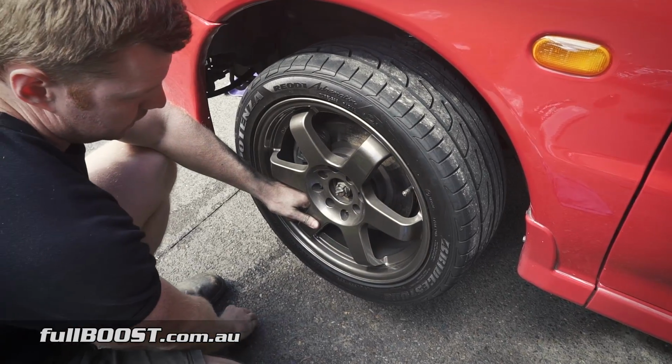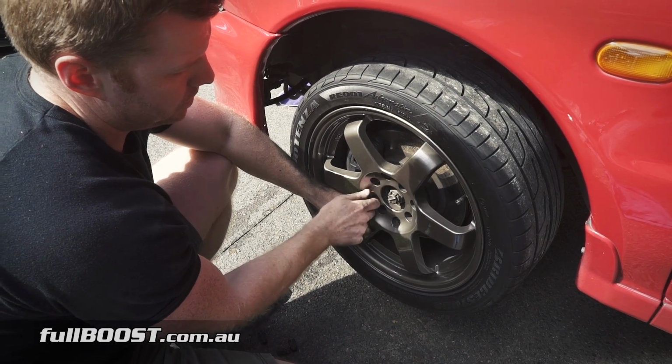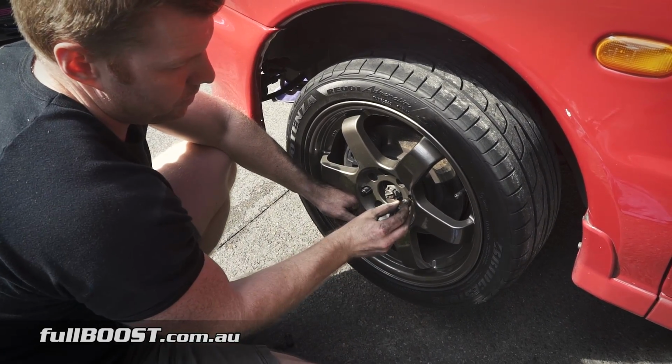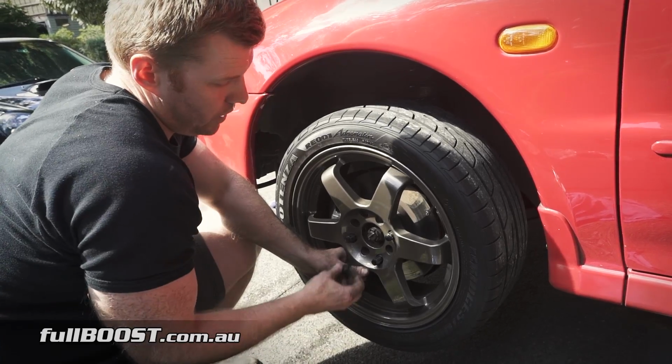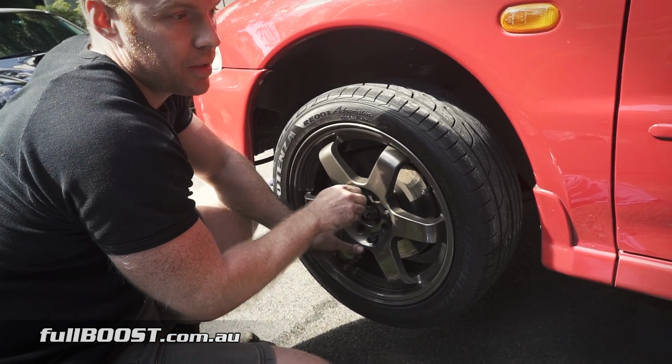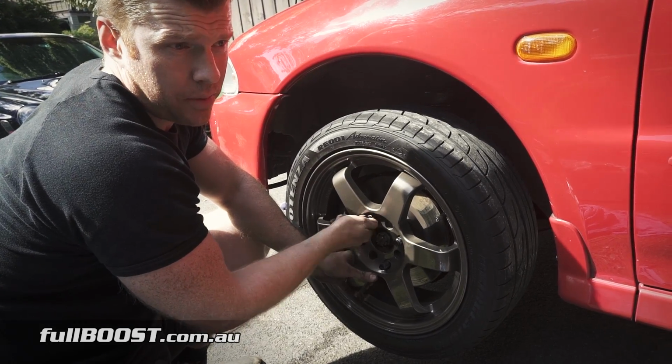So the stud pattern on these is a 4x114, which I guess is the same as, say, early Nissan stuff like S-Series Silvia rear-wheel drive and old Datsuns. None of it would fit because the offset is completely different. The guards on this car are absolutely tiny. The trailing arms and that get in the way.